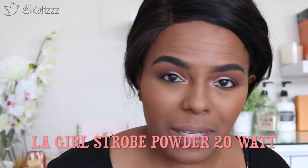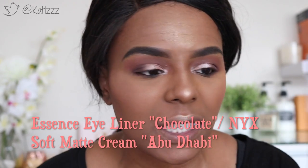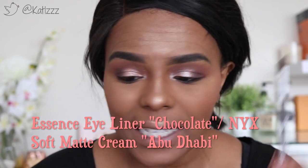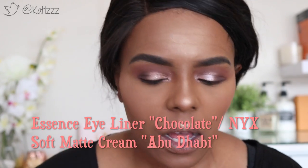There's only one highlighter really I use from the drugstore, mostly. I'm going to be using the LA Girl 20 Watt Highlighter. And then lastly for the lips, I'm going to be using two products. The Long Lasting Eye Pencil, which I'm going to use for my lips from Essence, in Chocolate. And then Abu Dhabi from the NYX Soft Matte Lip Cream.